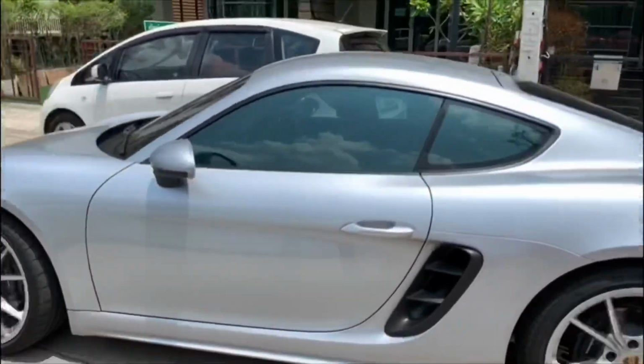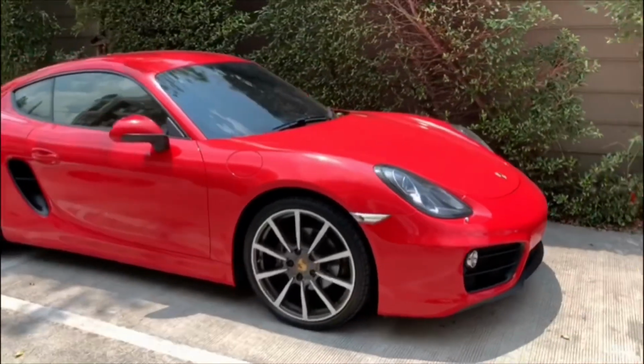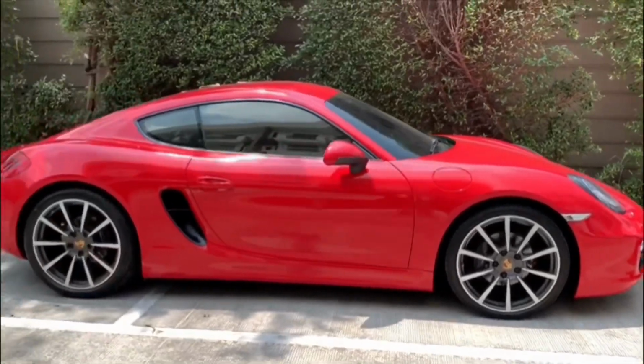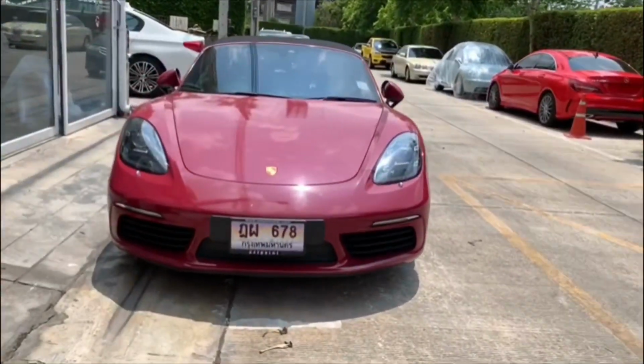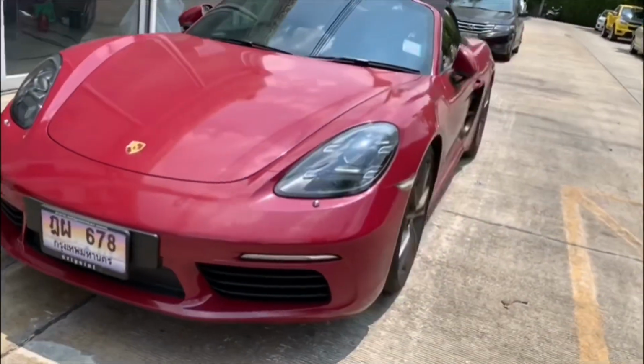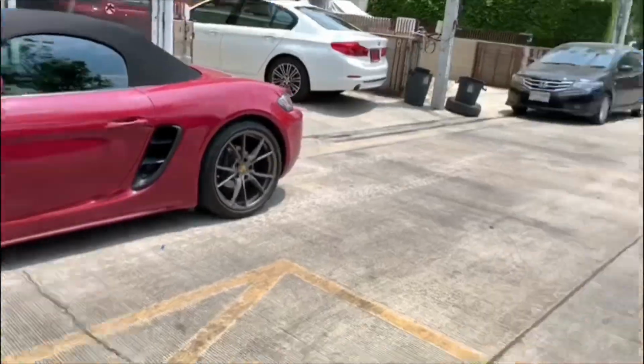Porsche Cayman 718. Porsche Cayman. Porsche Boxster 718 of คุณ May. We wrap new color today.